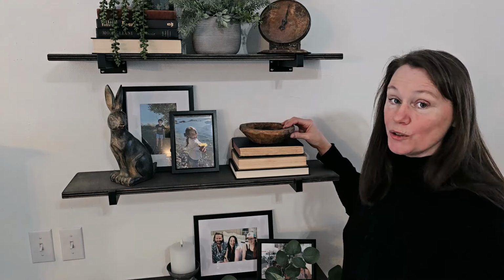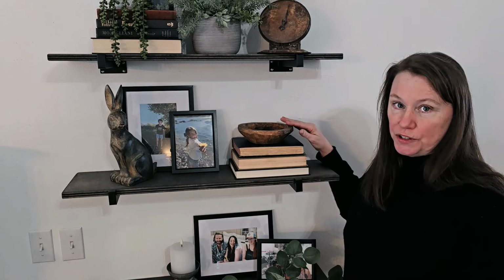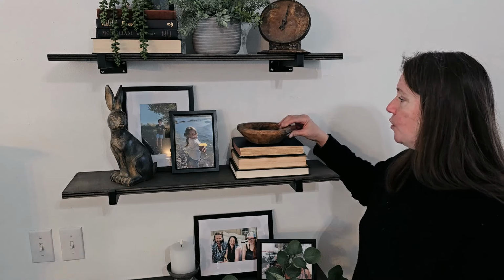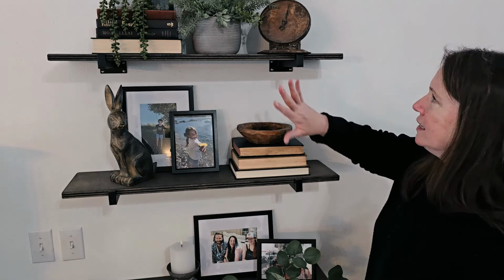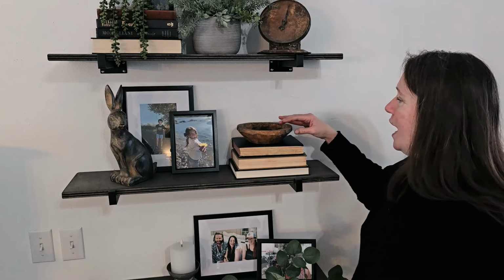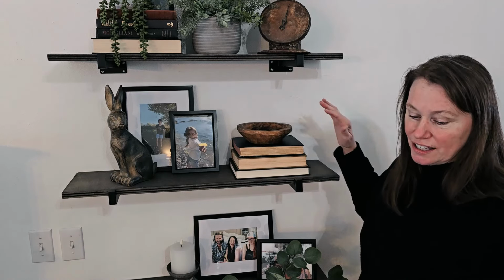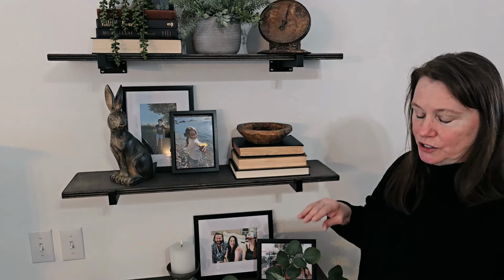Okay, y'all, so to this little wooden bowl here, I didn't really want to fill this with eggs. I love this little wooden bowl. I think it just adds a lot of texture. There are lots of different textures going here, and I love wood, anything wood. So I thought it'd be fun to set this here, and I didn't really want to fill it with Easter eggs because I've already got a lot of Easter eggs going around.